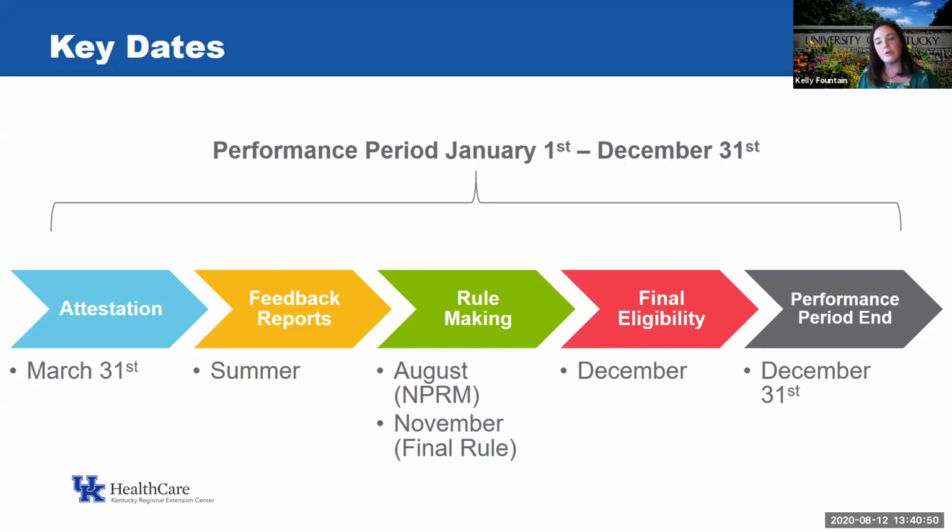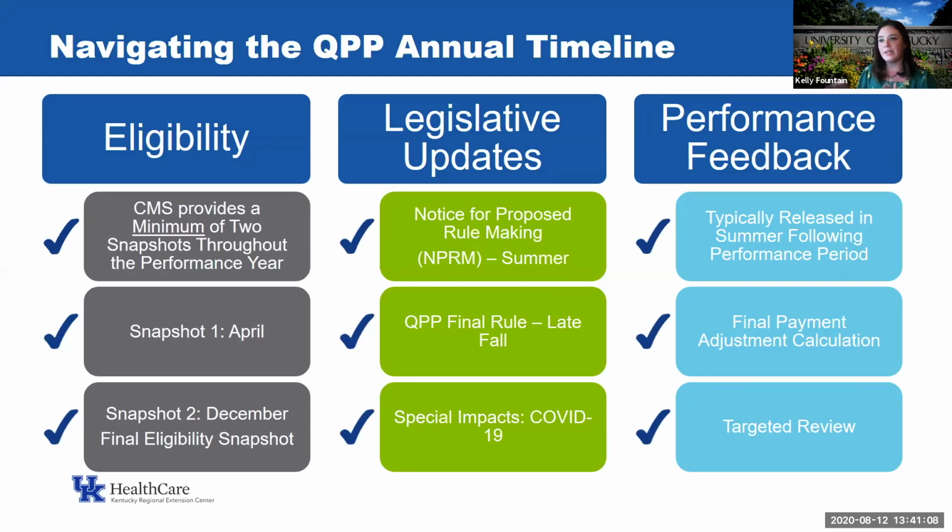CMS wrote into the notice of proposed rulemaking this year that they're proposing to shorten that time frame from 60 days to 30 days. So it's a little bit shorter time frame, in hopes to have everything finalized prior to December 31st of 2020.